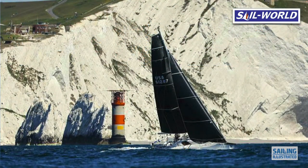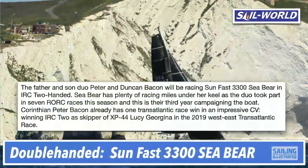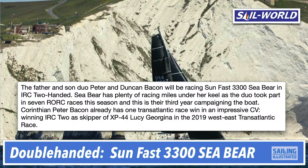So it goes on here. Speaking of the double-handed, this is one of the favorites in the double-handed division. It's a Sunfast 3300 called Sea Bear, and it's a father-son duo, Peter and Duncan Bacon. They'll be racing this yacht Sea Bear in double-handed. Sea Bear has plenty of racing miles under her keel, as the duo took part in 7 RORC races this past season, and this is their third year campaigning the boat. Corinthian Peter Bacon, being an amateur, already has 1 transatlantic race win in his impressive CV, winning IRC2 as skipper of XP44 Lucy Georgina in the 2019 West-East Transatlantic race.